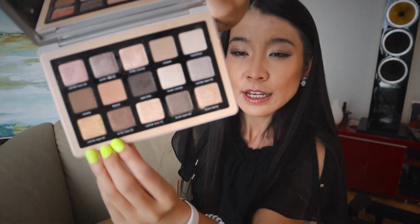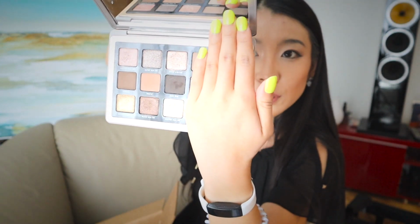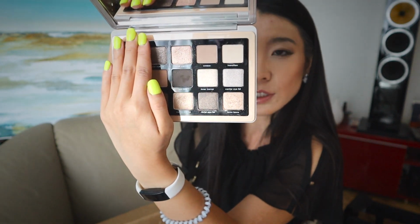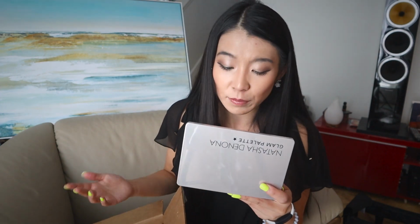And for the outer eyelid, I used this one. So you can kind of tell that on this side, the palette is more towards a warmer tone versus on this side, it's towards a cooler tone. I have choices when it comes to which shade I want to put in the center eyelid, and which shade I want to put on the outer eyelid, which is a great palette.